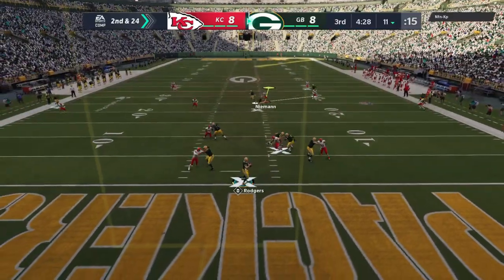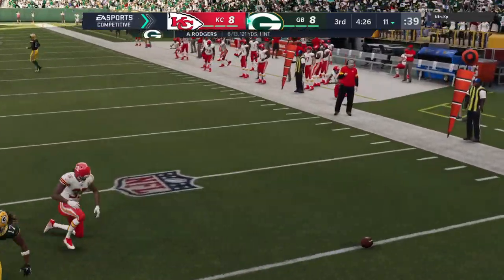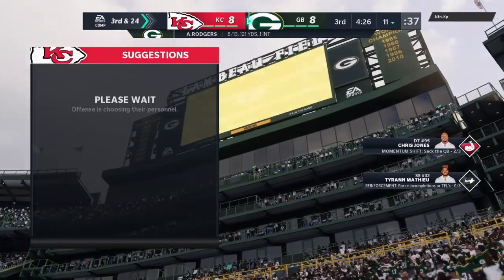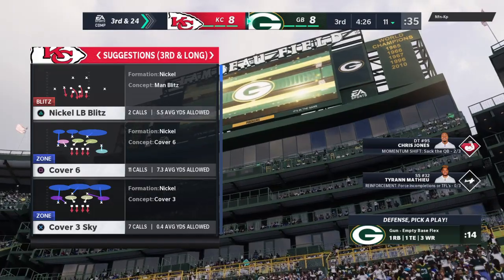Another try after the 1st down sack. Rodgers, and that is incomplete. A lot of force bearing down on him there. He could not hang on. It's 3rd down. So, Charles, tie game here.